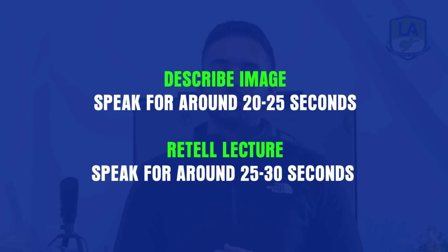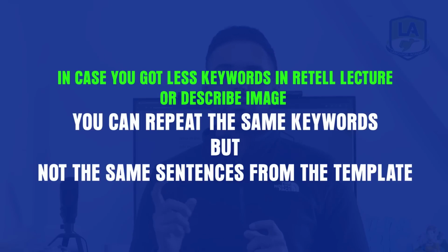In describe image, speak around 20 to 25 seconds. Retell lecture around 25 to 30 seconds. You'll be fine. In case you have got fewer keywords in retell lecture or describe image, you can repeat the same keywords but not the same sentences from the template.